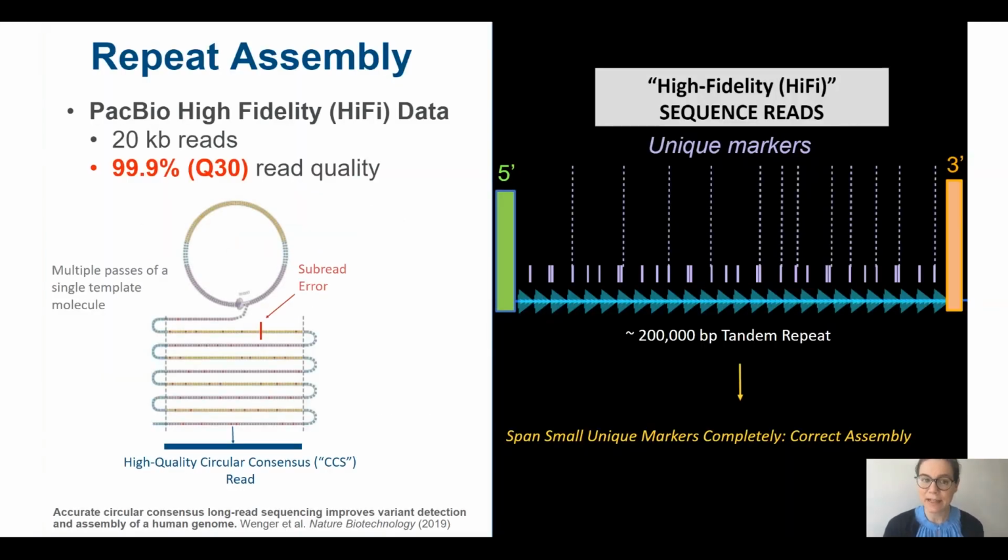A second type of data that we've been integrating into our T2T consortium that has really had a profound difference on how we're doing repeat assembly is the PacBio high fidelity, or HiFi, data sets. In this case, you don't benefit from the same read length. You're looking at more of a 20 kb read. However, each read has Sanger-like quality, where you're looking at Q30. And the way that they achieve that is by actually doing multiple passes of a single template molecule, as I'm showing you here in a figure.